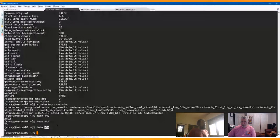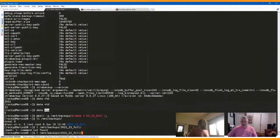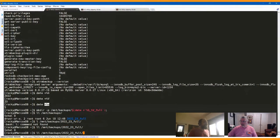So what I will do is mkdir -p backups, date plus the format, full. And I will do this on a Sunday. There you go. And I believe I already tested just to make sure everything was working. Okay, that's great. So what I will do now is take a full backup.